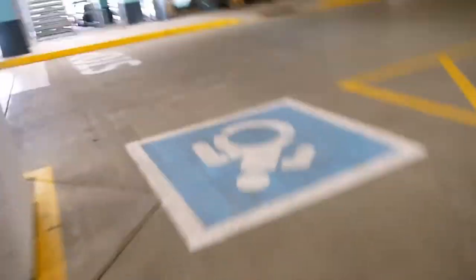We can go. Sorry for the camera movement. I gotta watch for cars here. But we're gonna go into Silver Spot Cinema. Look for cars. Okay, we're good.